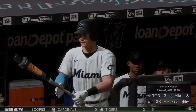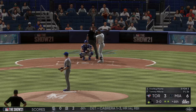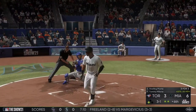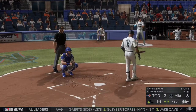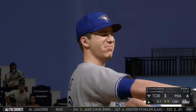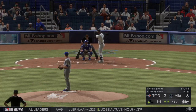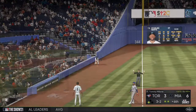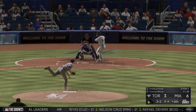3-0 now. Garrett Cooper would be next. Oh, not so fast, partner. A called strike on the inside part of the plate. 3-1 now. From the stretch. Grounded down the third baseline, but this will wind up foul as he runs the count full now. Here comes the payoff pitch.